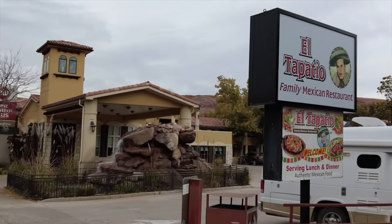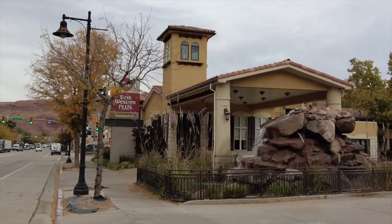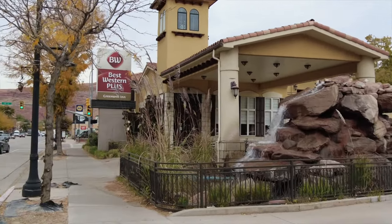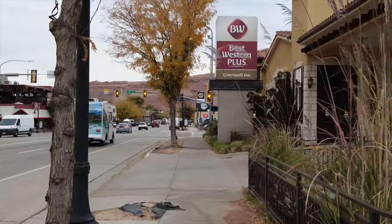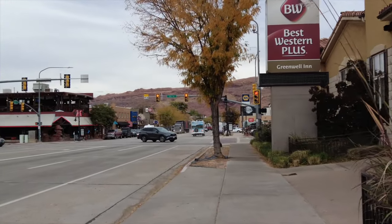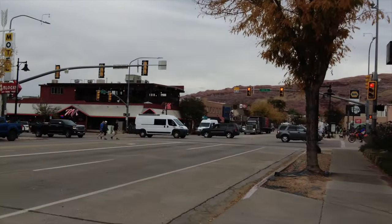Oh, this restaurant here is pretty good. It's pretty good Mexican food. It's American Mexican food, but it is very, very good. They do have some traditional dishes that are pretty good, but it's safe, American Mexican food. There's a cool place that makes these metal things. We'll go by on the other side and check those out.